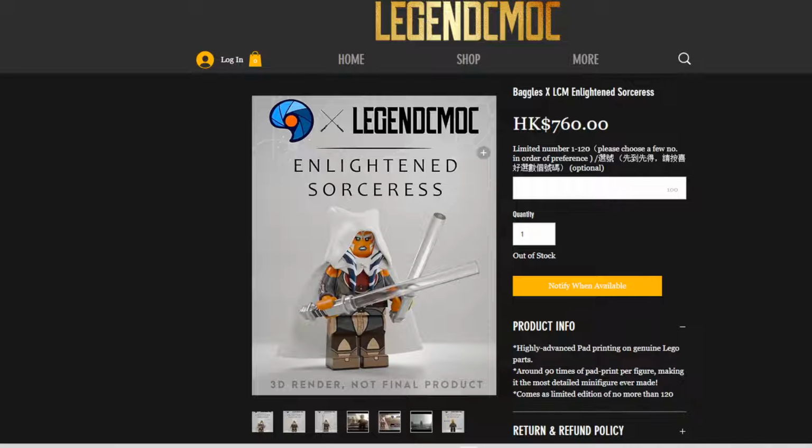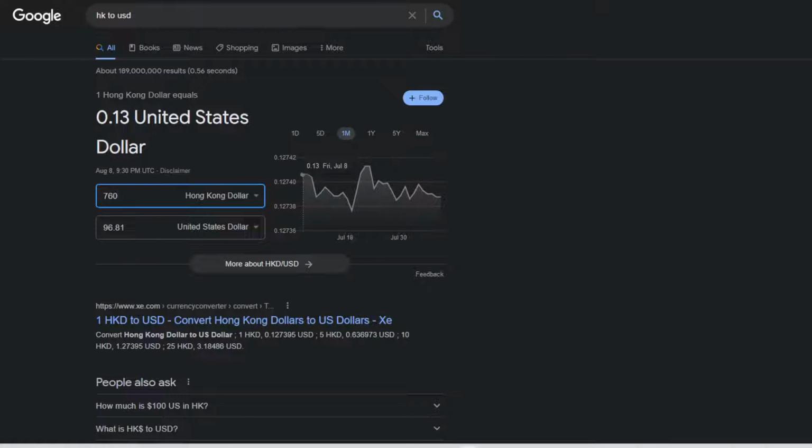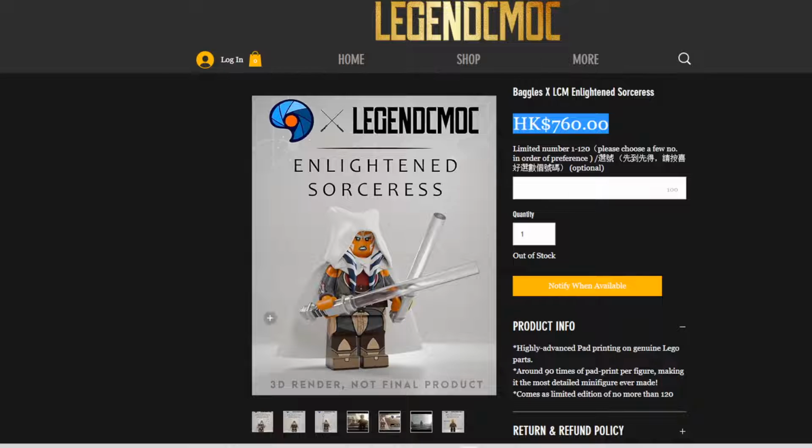So the first thing you're going to notice here is that this is in Hong Kong currency, so while you might see this $760 value here, don't worry, it's not actually that expensive. I mean, don't get me wrong, it's still quite expensive. In fact, that exact amount translates to about $96.81 for this minifigure. Yeah, no, that's stupidly expensive.